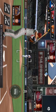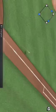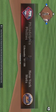Batter coming up now is Cesar Hernandez. He singled in his last plate appearance. Misses for ball one. 1-0. Has a look. Now the pitch. On the ground to first. And that'll be a base hit for Hernandez. And he has no chance on the throw. And that will be scored a base hit.